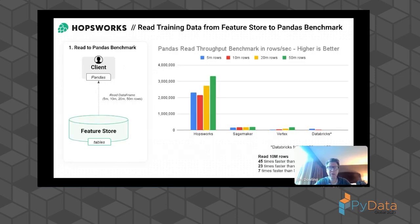And what we're trying to do is firstly just read training data from the feature store into Pandas DataFrames. So that's something that you commonly would do in a training pipeline. So we have a client over here in Pandas going to read 5, 10, 20, and 50 million rows. And what we're counting is the number of rows per second that's read from our query engine.